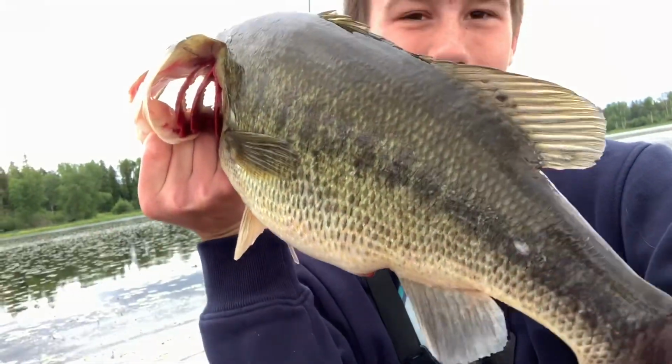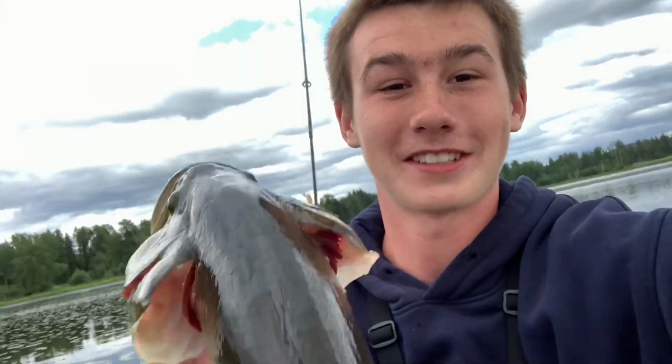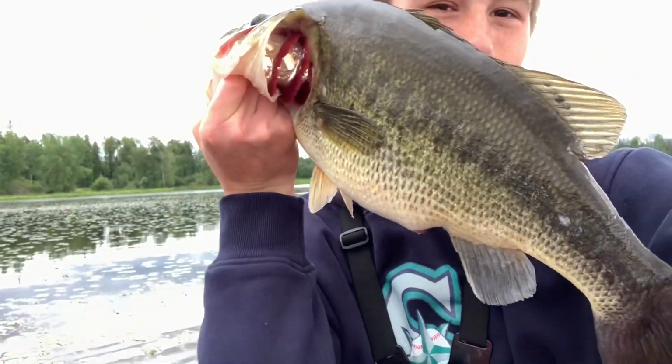This is awesome. First time ever here at Eloika, however you say this lake. And I can tell you one thing, it has produced. Holy crap, it's heavy to hold up. Let this guy go so someone else can have the fun in catching him. What a blast.